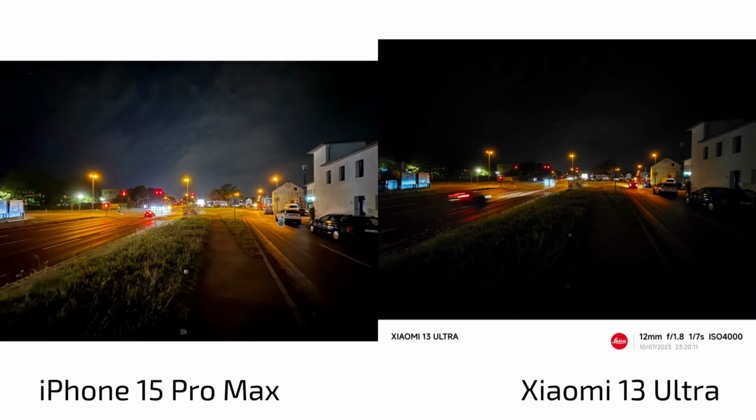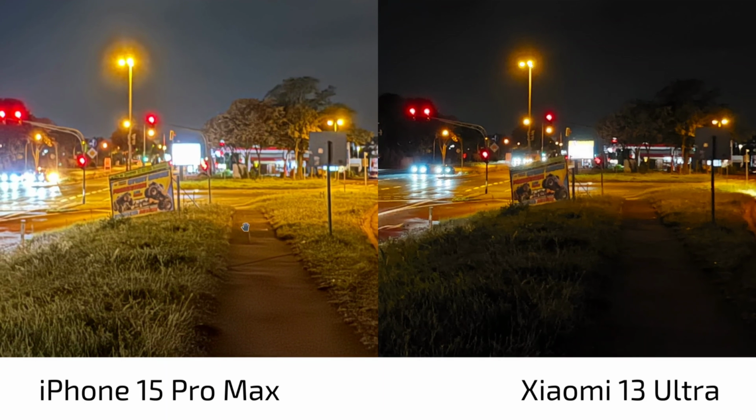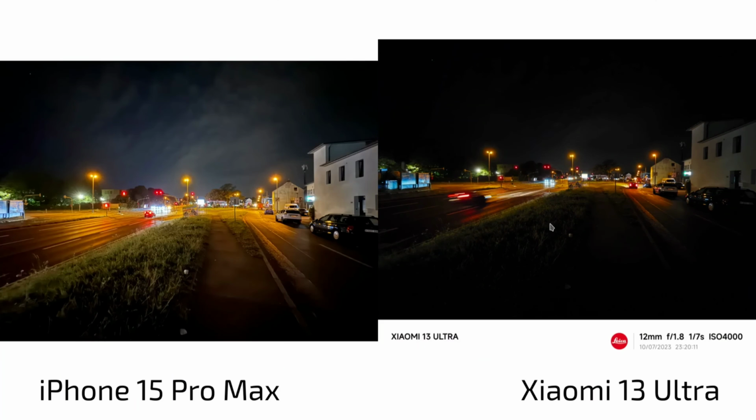Ultra wide angle is also a matter of taste. The iPhone is blowing everything up here, so the front is a little bit brighter, and the Xiaomi 13 Ultra is basically what I saw and perceived with my own eyes, so it's not brightening up the sky so much as you can see here, keeping it more real. Also, when I zoom in, it's looking quite soft, but I think the iPhone 15 Pro Max looks a bit worse here. Because it's heavily processed, it is taking way longer for this exposure.